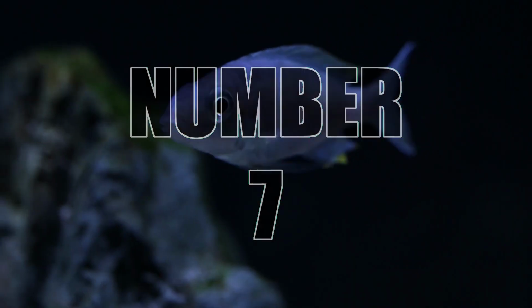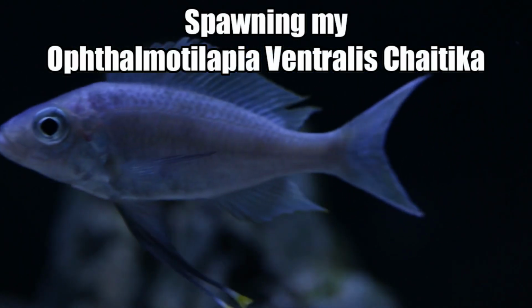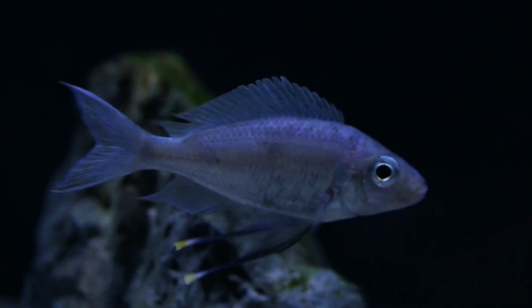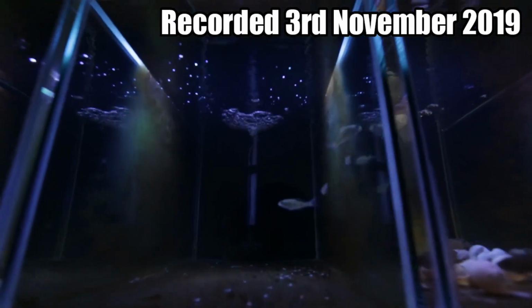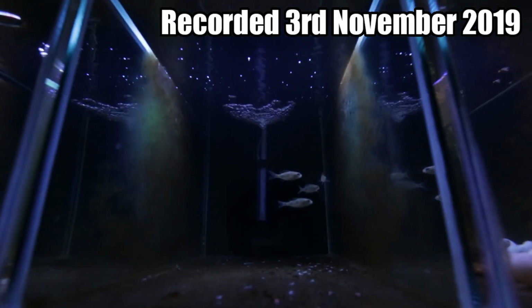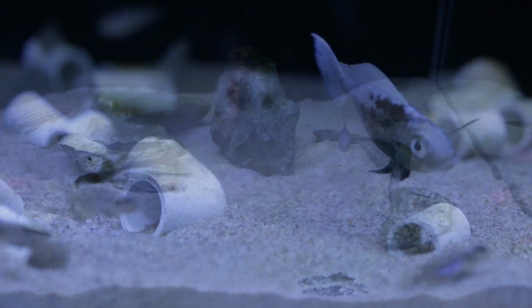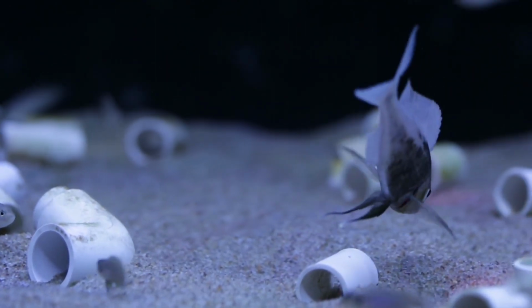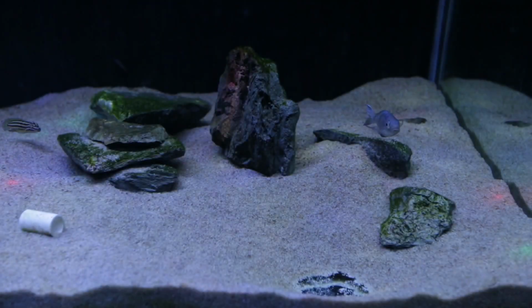But as you can see in here, I have my male Ventralis Chaitika. The interesting thing with this tank at the moment is that the dominance of males has shifted. When I bought the Ventralis, I bought 4 in a bag at the auction, obviously unsexable at the size that they were, and with my luck, I happen to have 3 males and 1 female. Obviously with mouth breeding cichlids, you want to have a ratio of 1 male to say 3 females. That would be perfect. But as luck would have it, I happen to have the opposite ratio.